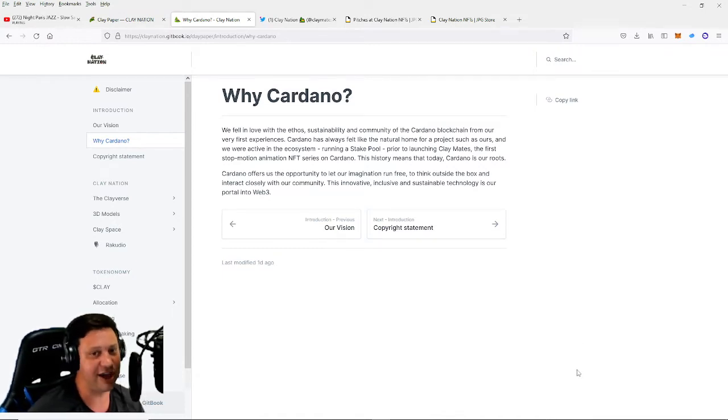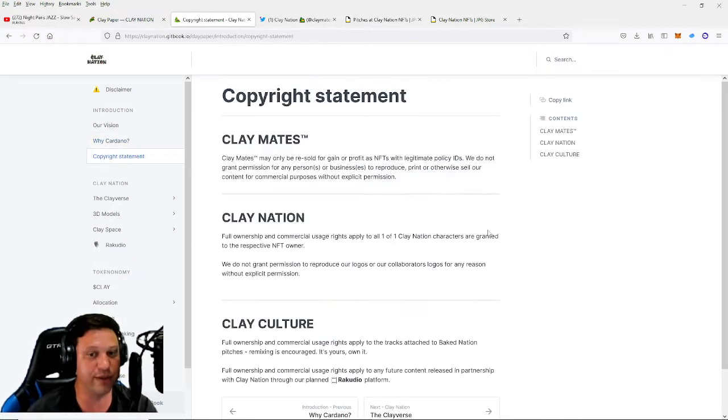Cardano offers us the opportunity to let our imagination run free, to think outside the box, and interact closely with our community. This innovative, inclusive, and sustainable technology is our portal to Web3.